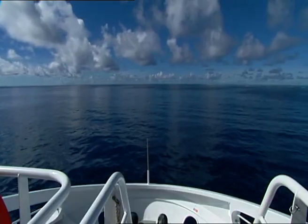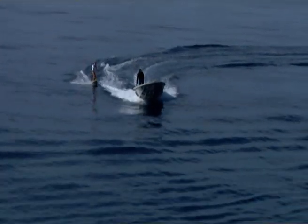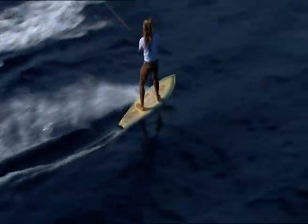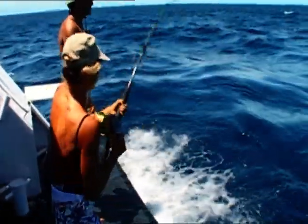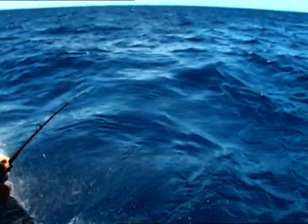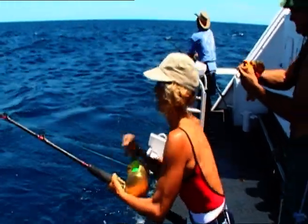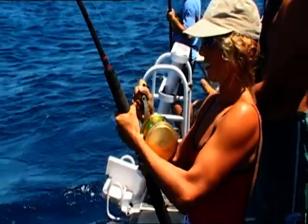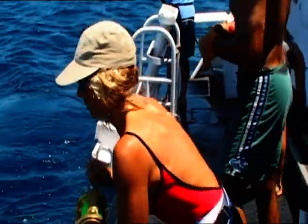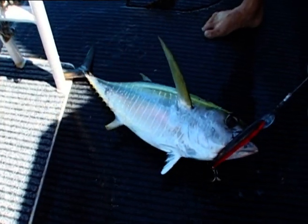Between swims, there is always something to do, and I love surfing 250 kilometres offshore. And although I'm not a big fan of sport fishing, it never hurts to catch your own dinner. Now this is what I call very fresh sushi.